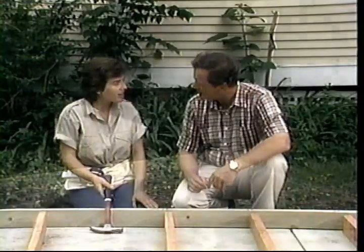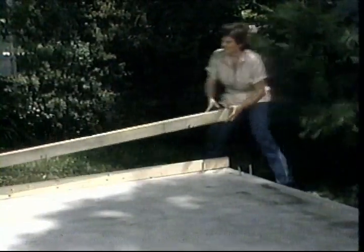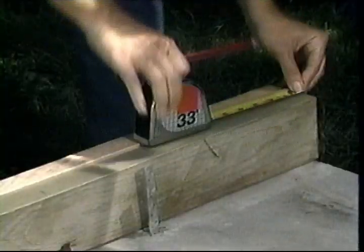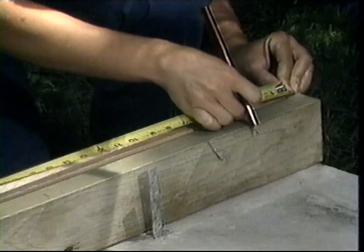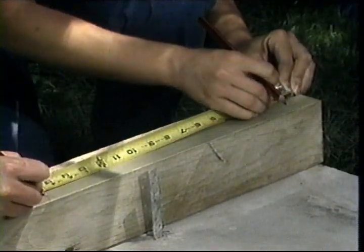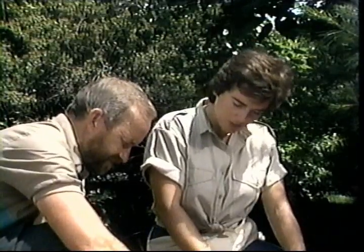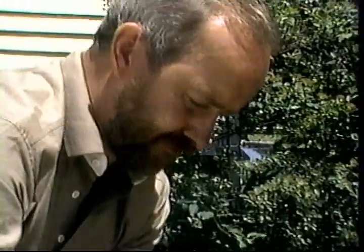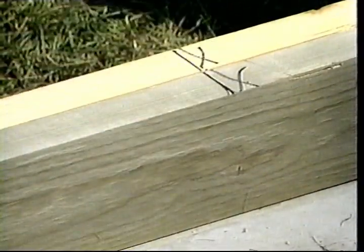Well, before you got here this morning, Ron, Kurt and I laid out the top and bottom plates and made our marks. We measured in and made a mark exactly 3/4 of an inch from the edge. Then we moved the end of the tape and put it on that mark. And we measured and marked at 16-inch intervals along both plates. Then we put an X on the side of the marks where our studs are going to go.